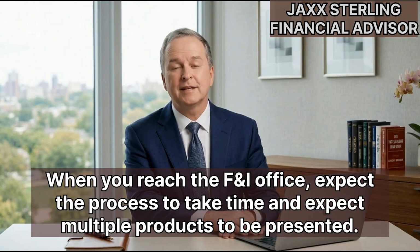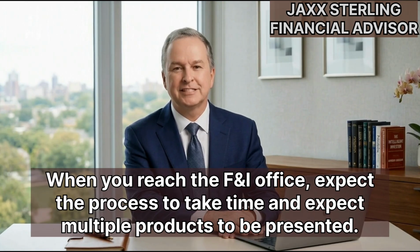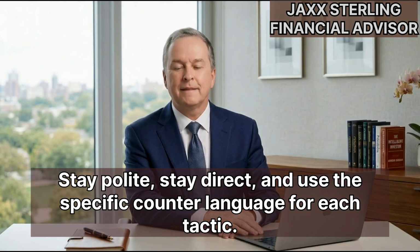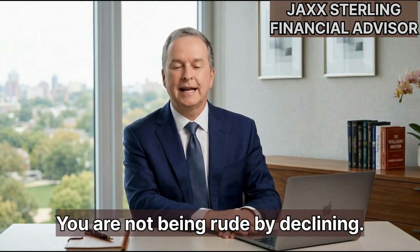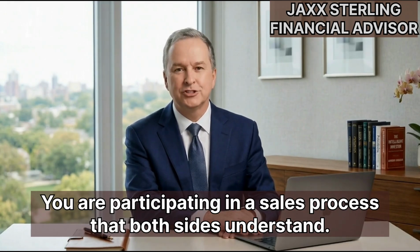Step 5. When you reach the F&I office, expect the process to take time and expect multiple products to be presented. Stay polite, stay direct, and use the specific counter language for each tactic. You are not being rude by declining. You are participating in a sales process that both sides understand.